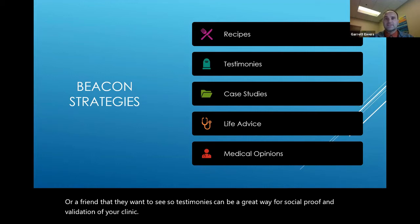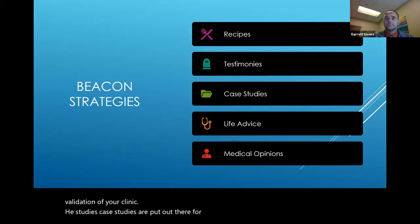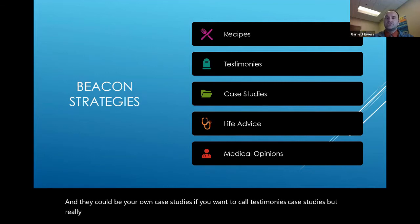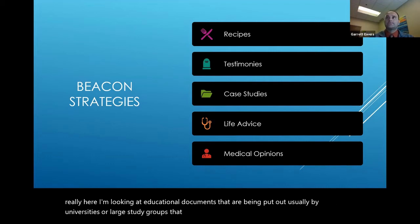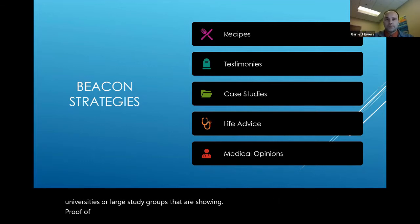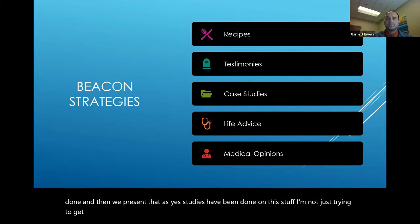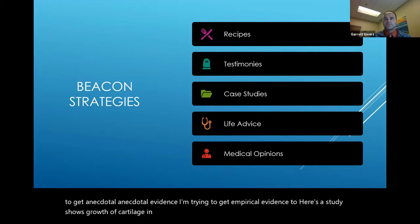Case studies. Case studies are put out there for validity. And they could be your own case studies if you want to call your testimonies case studies, but really here I'm looking at educational documents that are being put out usually by universities or large study groups that are showing proof of concept. So if we're talking about regenerative medicine, we want educational studies done, and then we present that as, yes, studies have been done on this stuff. I'm not just trying to get anecdotal evidence, I'm trying to get empirical evidence too. Here's a study, shows growth of cartilage in the knee with this many patients over this long of time. Those things are great to have because then you can lay that down.